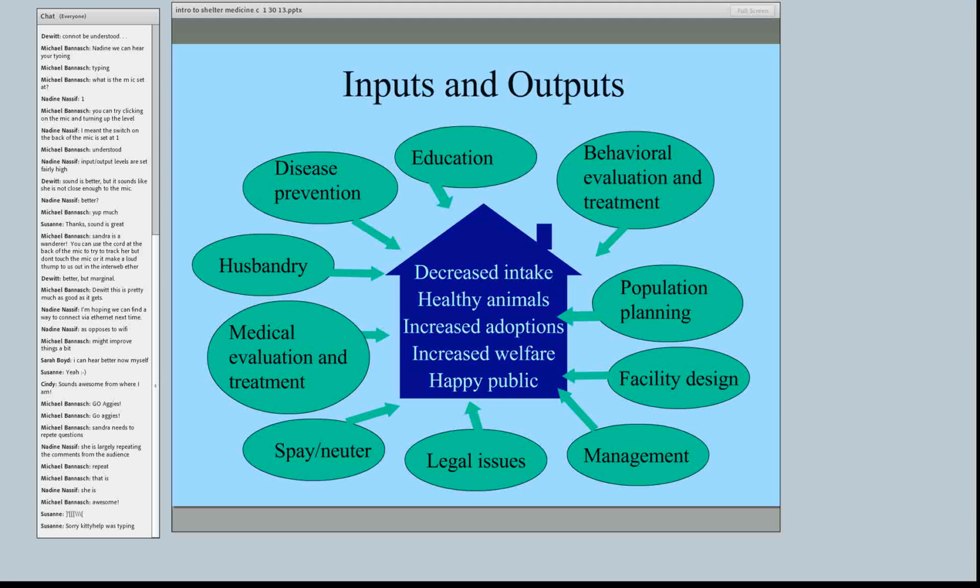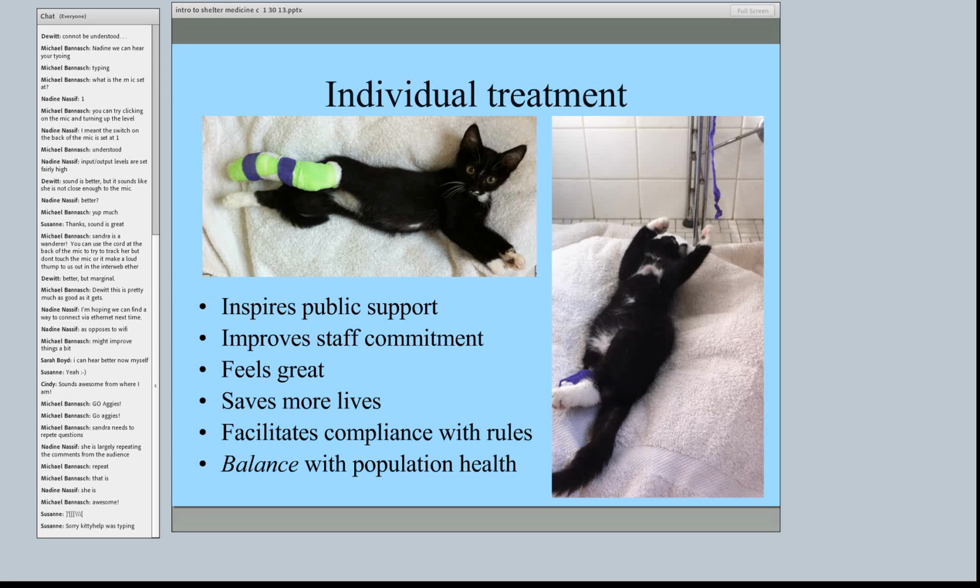So we can think about all these inputs and outputs going into shelter medicine. We think about education. These are all the things that I think about almost every day as I'm working. So education, behavior evaluation, population planning, all of these things feed into a shelter. And what that helps us do is decrease intake of healthy animals, increase adoptions, increase welfare, and a happy public.